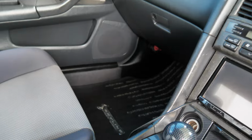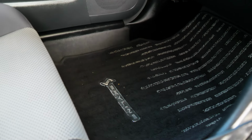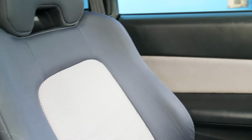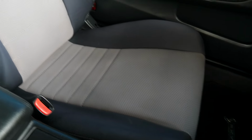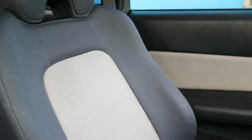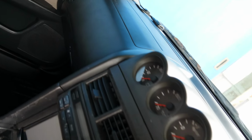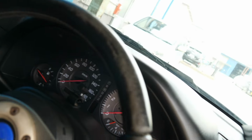All right, here we are in the interior, and as you can see, the carpets are in pretty good condition. We have this OEM GTS seat here, so it's a little different. You can see it's a little wider and flatter than the GTR-type seats. And there are the door panels, and the dash is in really good condition.